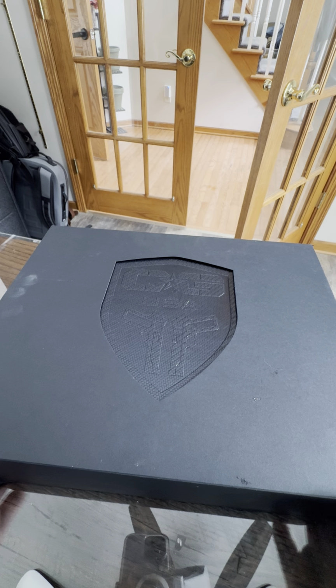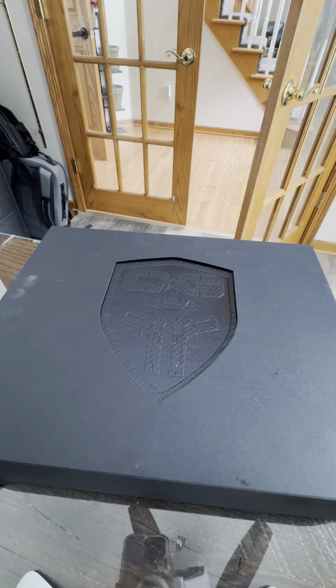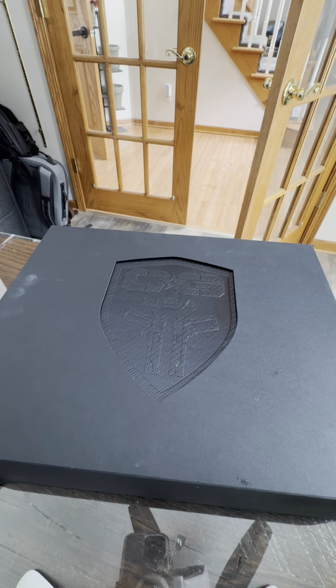I think it should subtract a little bit of points from them that I had to send this gun in to get redone. But once I sent the gun to get redone, it is by far, and you're talking comparing Lamborghini, Ferrari, Maserati to each other, and by far I think Cabot is just on a whole other level. So I strongly encourage you to check out their website, cabotguns.com.